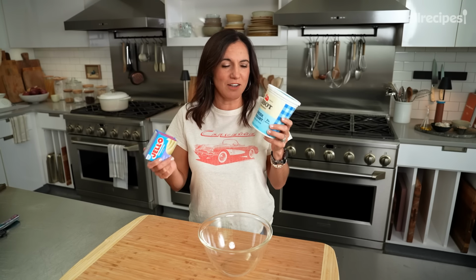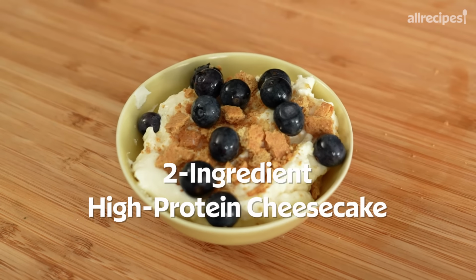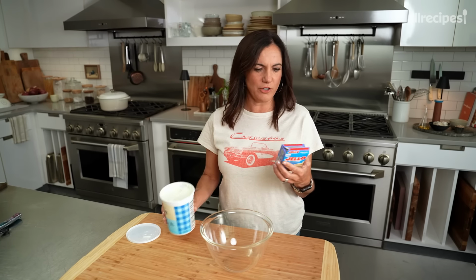Another one for the sweet tooth. This is one of my favorite snacks and one of the greatest things I learned on TikTok also. It's the 2-ingredient high protein cheesecake. A lot of protein. One little serving is gonna have 16 grams of protein. And you can use the no fat or no anything Greek yogurt if you want for this. Or you can even use a vanilla flavor.